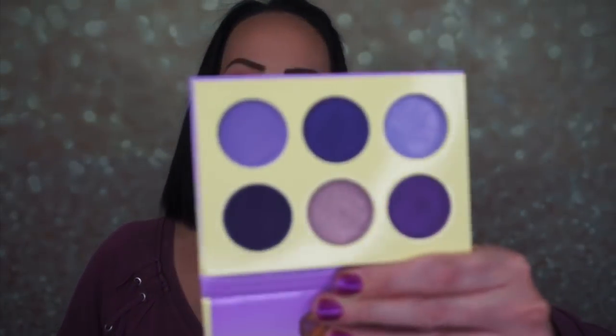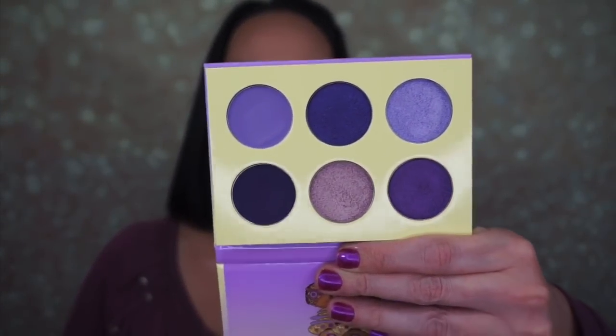Here is one of their newer palettes. She Crafty sent this to me for Valentine's Day. This is the Violets, and so pretty. So, so pretty. I'm so excited. These were actually in the Trend Mood box, but we didn't get the Trend Mood box. We got the She Crafty box.